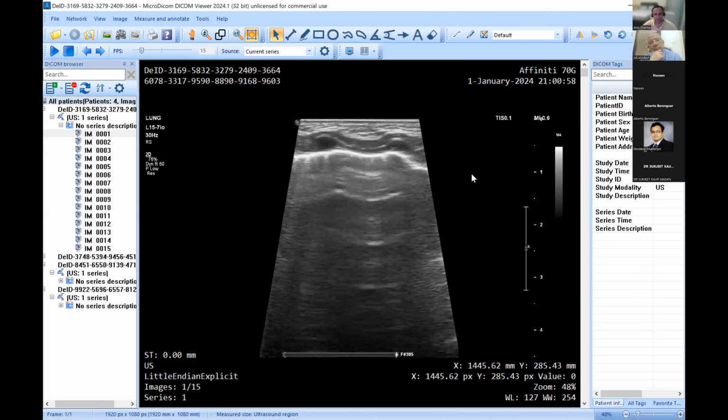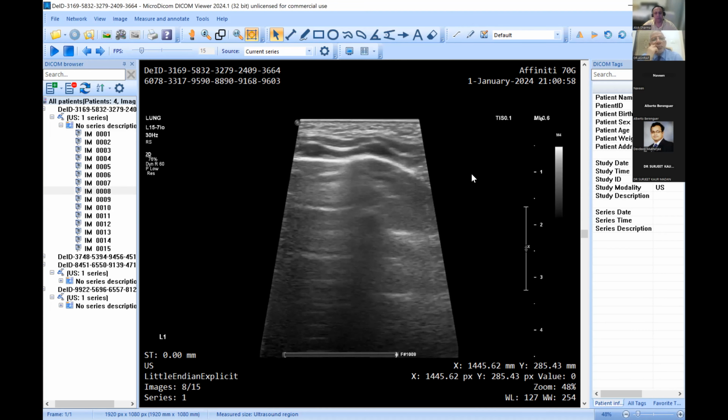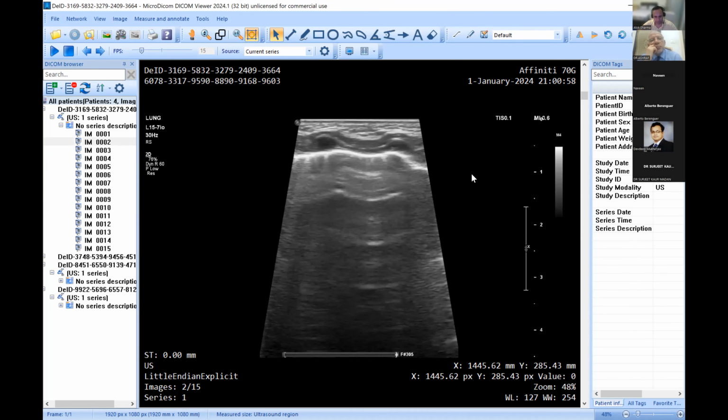Absolutely fine. So this is the first slide. This was an L15, the hockey stick, because we didn't have the linear probe when I did this scan. I marked R1, R2, R3, then left L1, L2, L3. The first picture is R1. You can see the bat sign, two ribs and the rib spaces, and you can see the A lines quite nicely. There are a couple of comet tails visible.